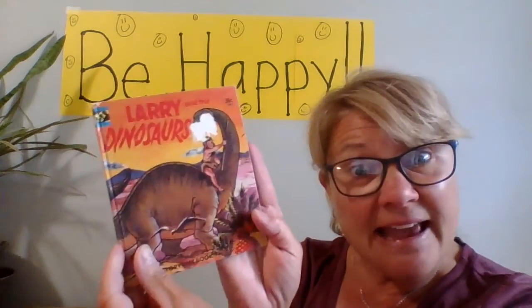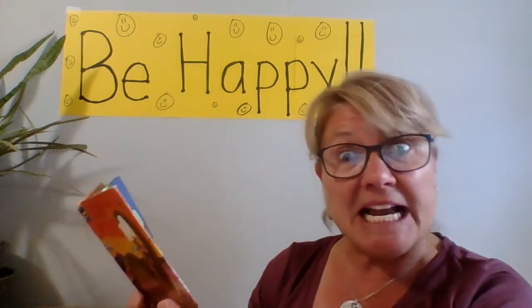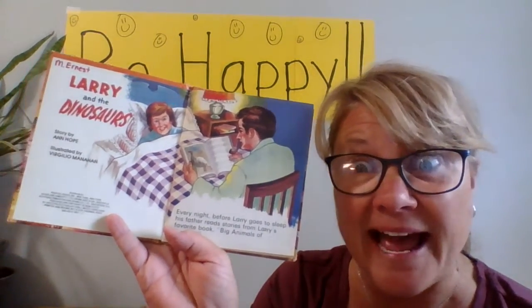It's called Larry and the Dinosaurs. This week we're learning about dinosaurs, so I'm going to read dinosaur books, and I already read some Clifford books. I have some more Clifford books too. But this one is a dinosaur book. Every night before Larry goes to sleep, his father reads stories from Larry's favorite book, Big Animals of the Past.